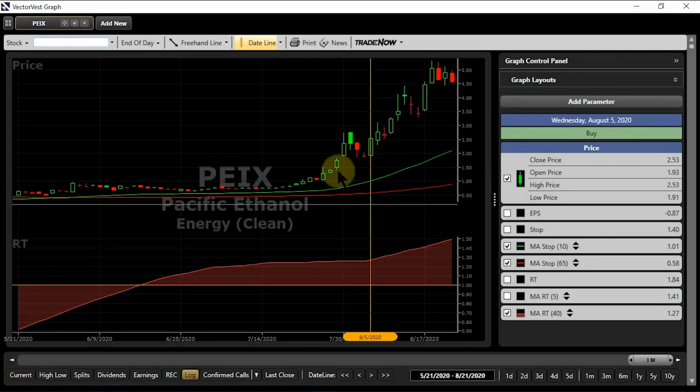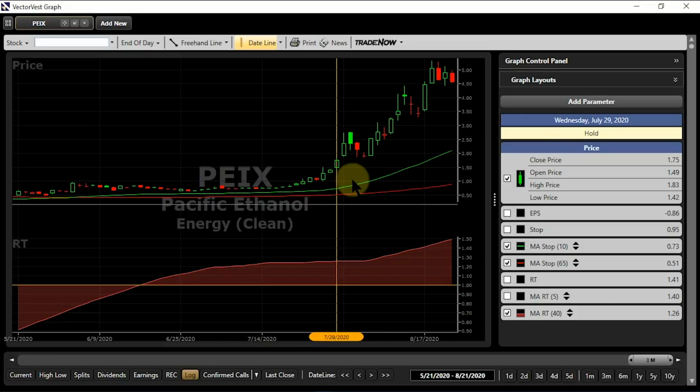Let's go back to 729. All right, so here again was PEIX on 729. And one of the attributes I see is that nice acceleration of stock price coming into the day that we found it. And I do see good price action that I could have taken advantage of the following session with that buy stop order, right?